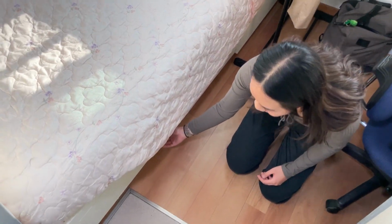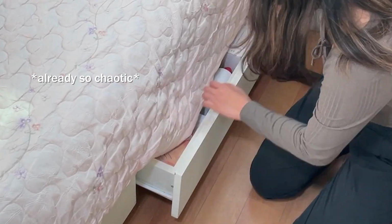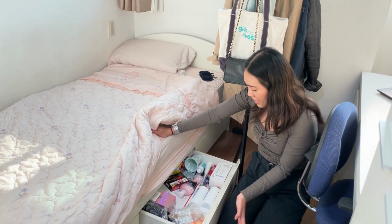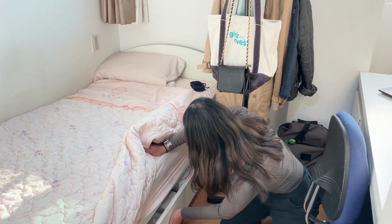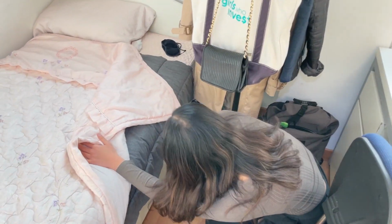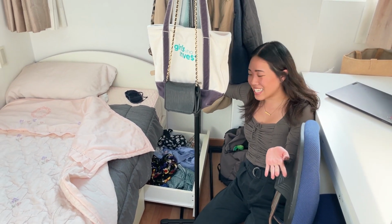Oh, I can show you my drawers actually. So these are my socks. The middle drawer has a bunch of my beauty products and heavy paperwork, like a lot of just miscellaneous stuff that I don't need to access all the time. It's heavy. And then here is just all of my nice clothes because I also don't need to access it that often because I'm just studying so hard here.